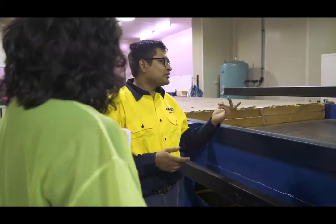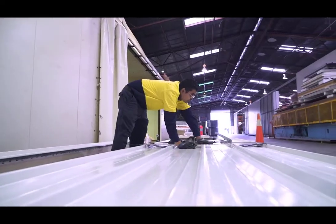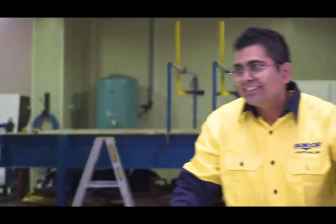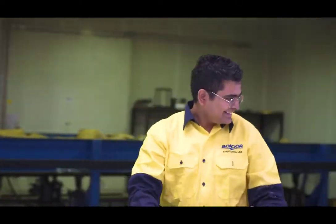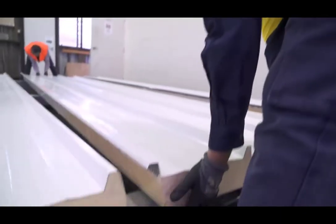Today we're going to perform a few tests to demonstrate the structural benefit of insulated panel compared to single skin products. We're going to test Metecno span insulated roofing and compare it with a typical concealed fix single skin product, which would be considered for similar commercial applications. First, we assemble the product.